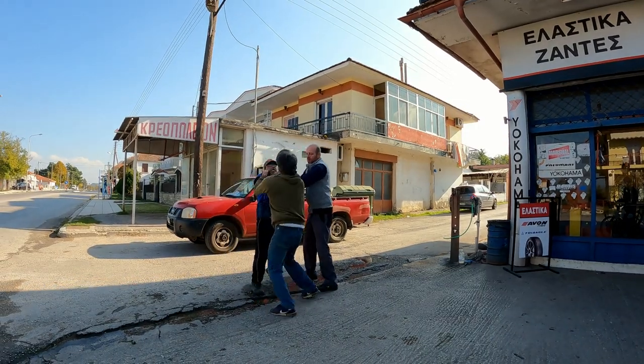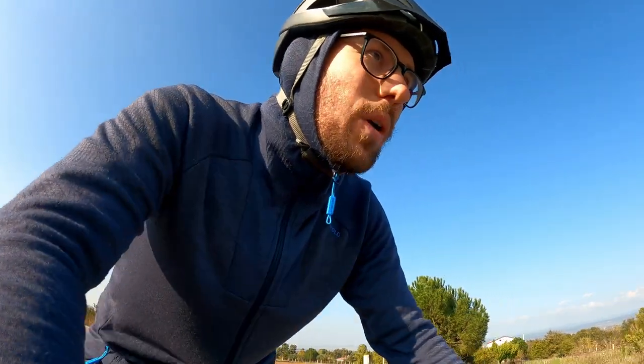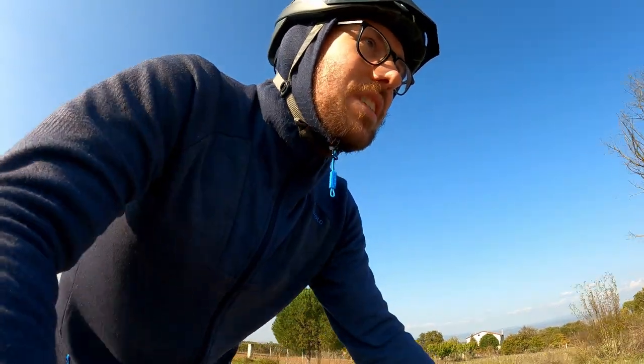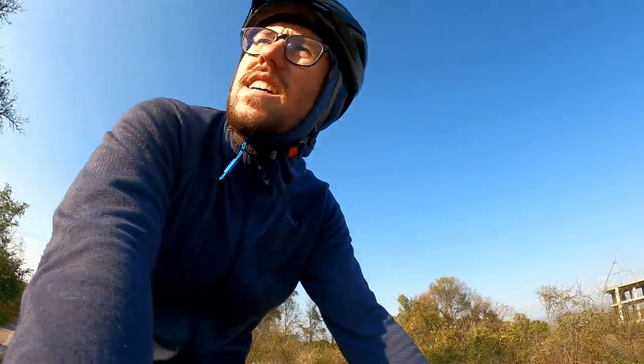So while Louisa was just shopping at this gas station, this random fight just broke out right next to me, while I was holding Louisa's bike, and the one guy almost pushed the other guy into Louisa's bike. Strange day today.